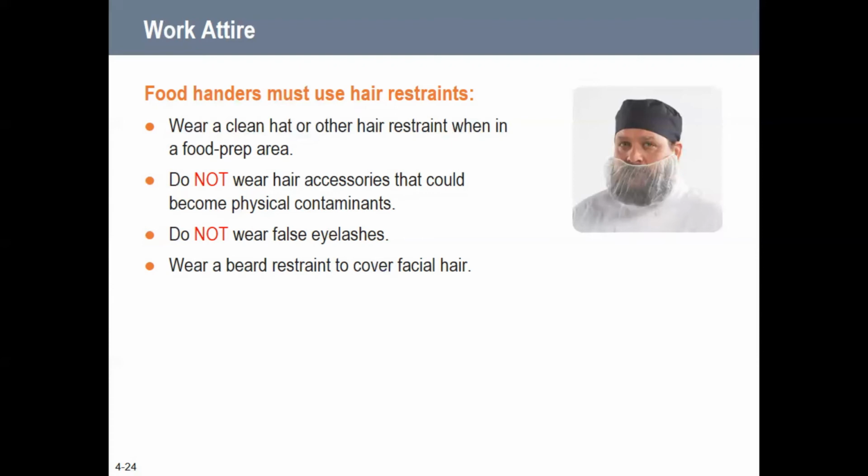But if you have a well-trimmed beard, goatee, mustache, we do not require you to wear it. It's not something here in Peoria County that they're like, you have to have the beard restraint, just because you have a little bit of facial hair going on. But be aware that if you do have facial hair, you might be required to wear that beard restraint. Again, that's just kind of par for the course when it comes to working in our industry, especially if you have facial hair.